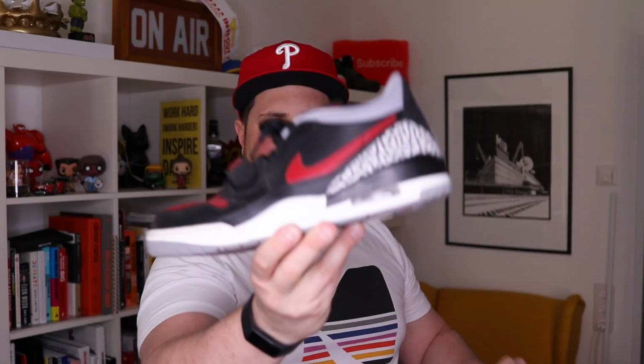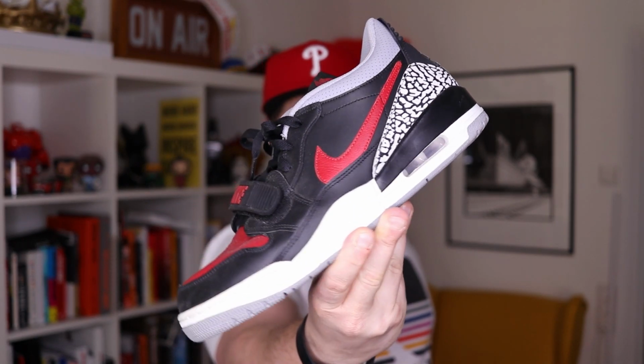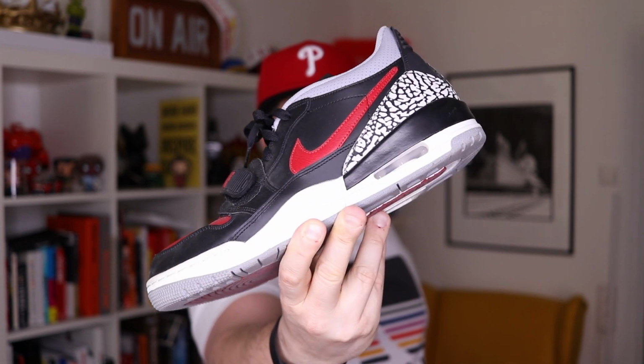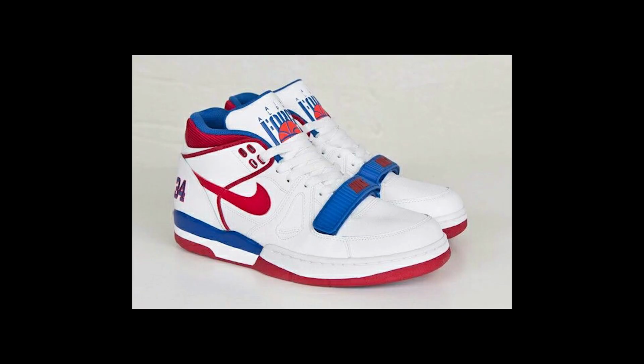Then I have two pairs of Legacy Jordan. One is the Mid in the bread cement colorway. This is a shoe made to celebrate the legacy with the Alpha Force, which is the shoe that Jordan wore instead of the Jordan 2 that he hated. It is said that Tinker Hatfield based the design of the Jordan 3 on this shoe.